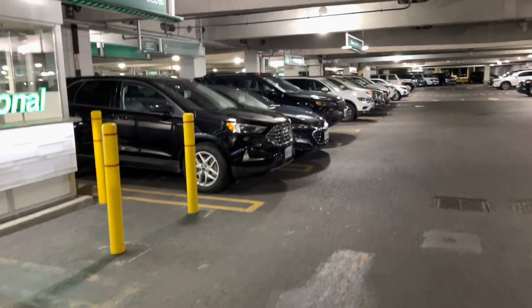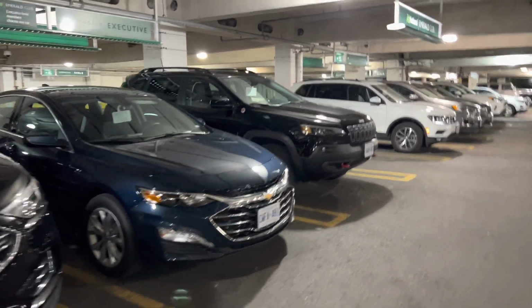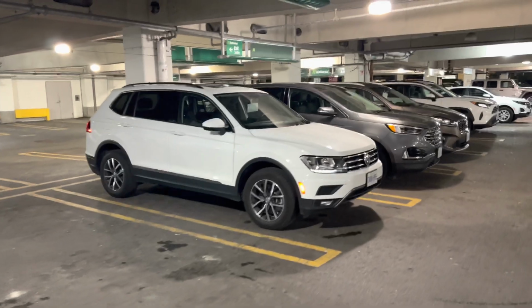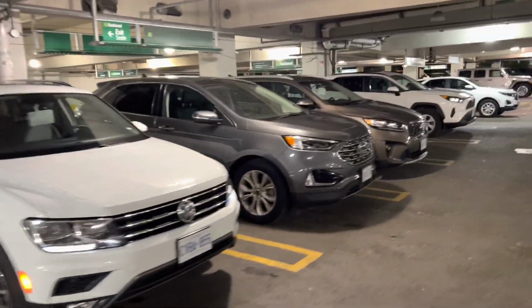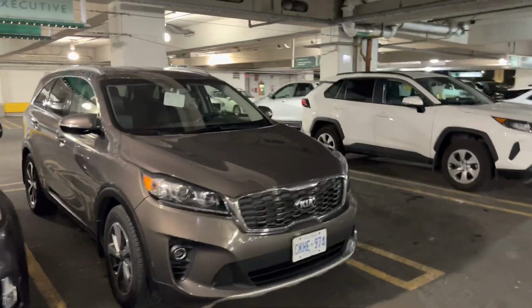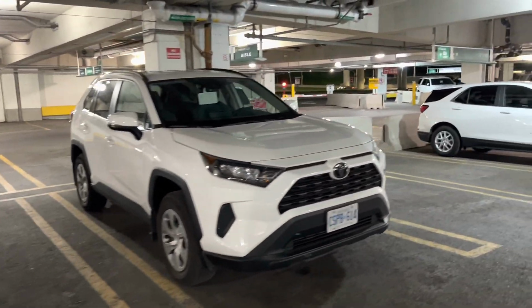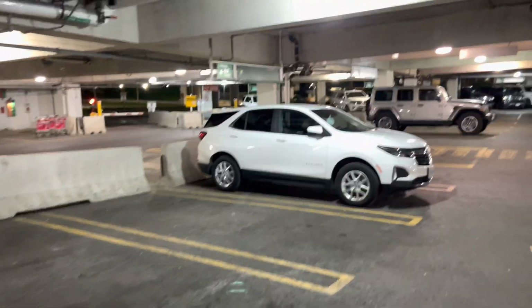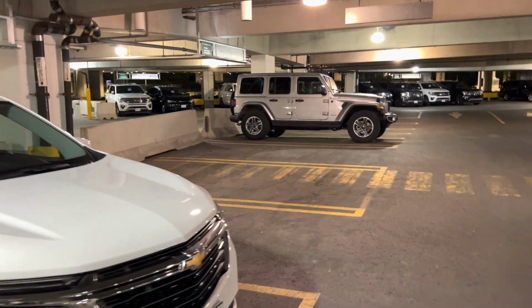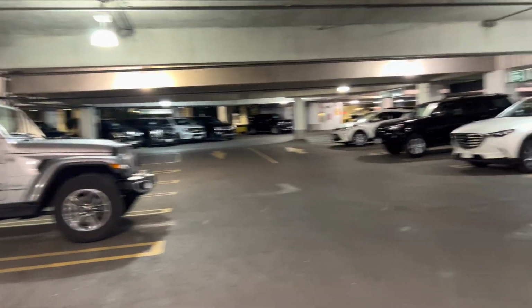Looks like I've got quite a few cars for a weekday. Got a Ford Edge, Chevy Malibu, Jeep Compass, and we got a VW wagon here, Ford Edge, and we got a Kia. You guys might have to help me with this one. Looks like a RAV4, Chevy Equinox, got a Wrangler. Don't see these in very often.